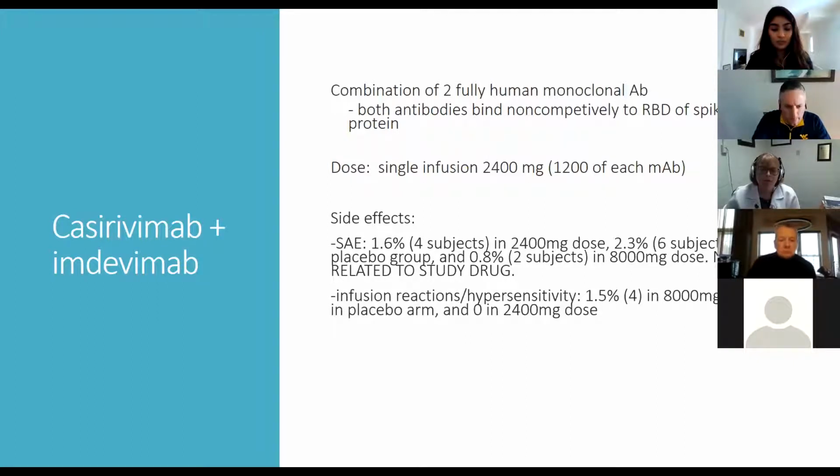If we look at infusion reactions or hypersensitivity, a higher proportion was seen in the larger dose, the 8,000 milligram dose, with 0 seen in the 2,400 milligram dose. So in those small numbers, at least, a little bit better than the Bamlanivimab product.